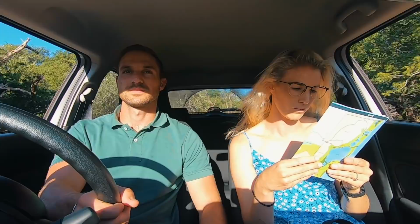This is the most annoying feature of any vehicle. Yep. What is the quickest way there? It's passing the Bombo viewpoint. Just on tar. On tar, yeah. Tar all the way there and then left.